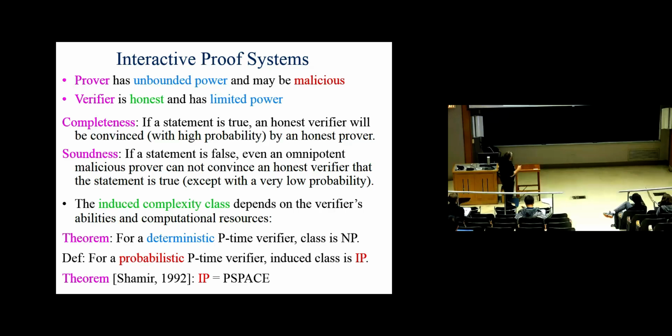It's complete if a statement is true, an honest verifier will be convinced, at least with very high probability, that the thing is true. And it's sound if a statement is false, even an omnipotent, malicious prover cannot convince a normal, limited verifier that that thing is true if it isn't, right? So the induced complexity class depends on the verifier's abilities.